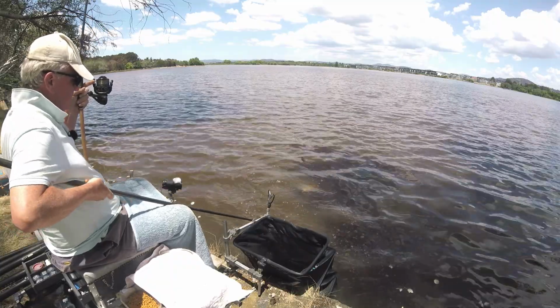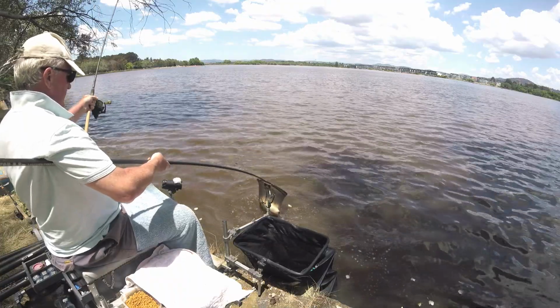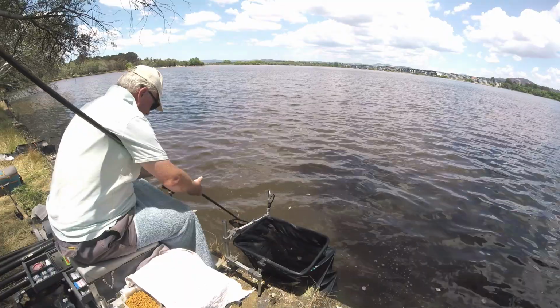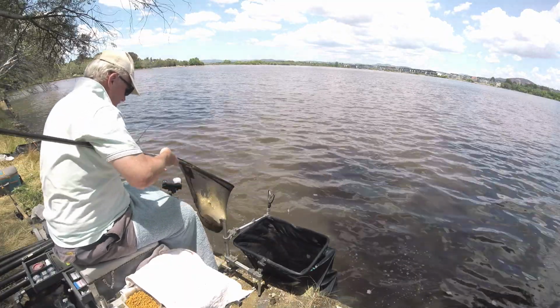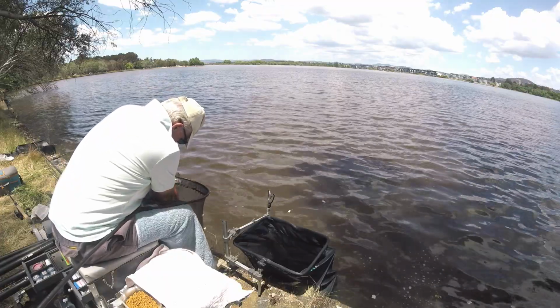There he goes, look. And in you go. Gotcha. 2. Ooh. Hoodoo, as I keep saying. Actually, that's not a bad fish. That's at least 6, maybe a little bit more.